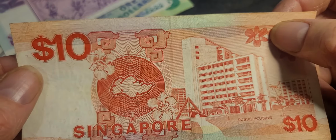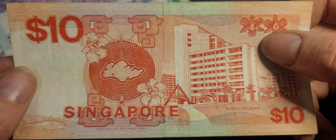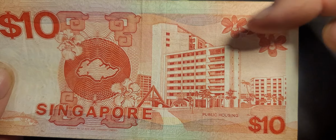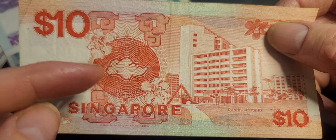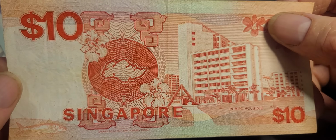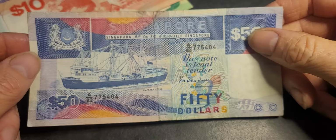So for the $10 banknote, for this one, you're probably paying $15 to $20. Uncirculated, obviously, you're paying much more. And you can see the features in the background. We have orchids, public housing, and we have a map of Singapore itself. It does include some other islands that are not included on that. And then we have the $50.